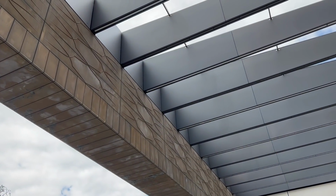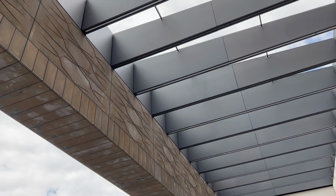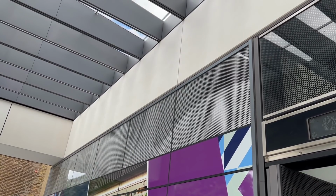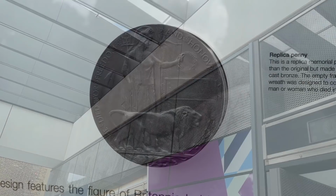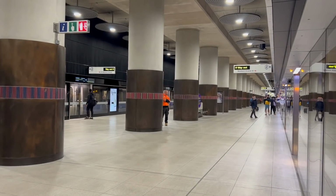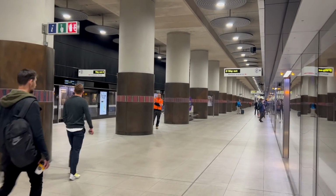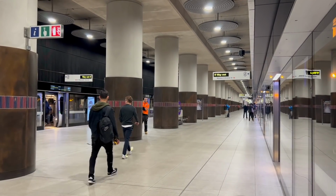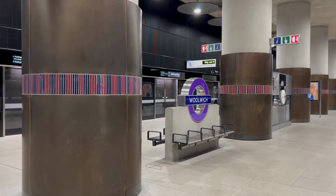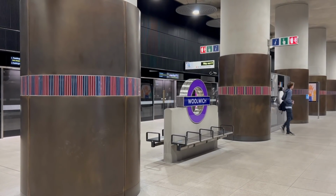The pattern in the panels at the entrance represents rifling, and the design in the glass represents the memorial coins made for the families of soldiers fallen in the First World War. These too were cast here. There are columns at platform level, patterned alternately in red and blue and red, blue and yellow. The red and blue is for the Royal Engineers, and the red, blue and yellow is for the Royal Artillery.